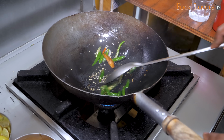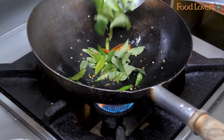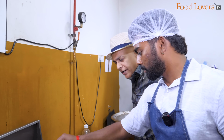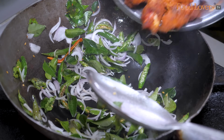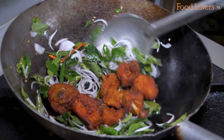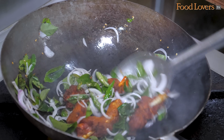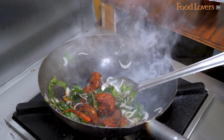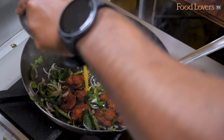Look at the amount of green chilies that have gone in. Tons of curry leaf. Plenty of onions. And that chicken kebab, the deep fried chicken kebab. You can certainly sense the spice in the smoke. And some vinegar.